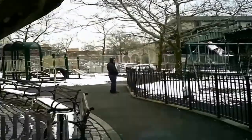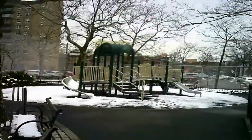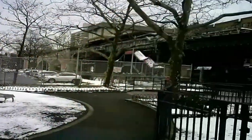Again, this is called the Century Playground. PS 100, 100 equals 100 years, one century. That's how it got its name.